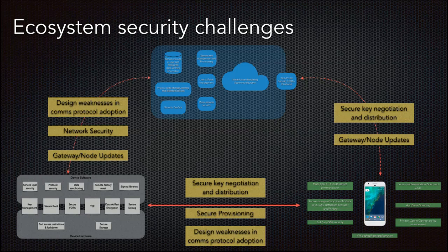We have a few examples of what this means, and we would like to also describe this as the butterfly effect, which basically means a vulnerability in a single component of the ecosystem could lead to the compromise of the entire ecosystem or even the entire user base, and also have a ripple effect throughout the ecosystem.